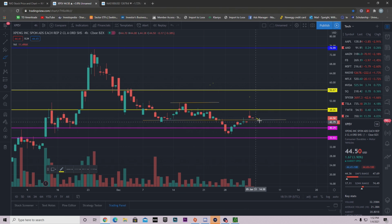So let's say today we still hold above 43.70. Great. But let's say tomorrow we break through it. Well, if we break through it, then I'll be looking for a dip buy right here at 40.29. Now that level needs to hold. No matter what, 40.29 needs to hold. If it doesn't, we're heading back down to this area, and you do not want that.